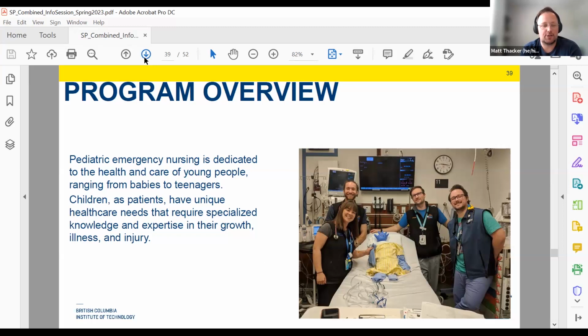Obviously, it's a wide range of ages that you'll deal with, from a one-day-old baby to a 16-year-old almost becoming 17. So there's a wide range of personalities, presentations, disorders, and diseases that you're going to have foundational knowledge on. And to assess these kids, you're going to have a lot of background knowledge about how these kids present. This is what we focus on in our program.